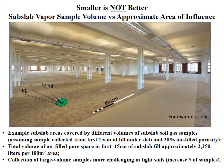Now to put this in perspective, a 100 meters squared, 1,000 square foot area floor space under this scenario would have over 2,000 liters of vapor in the subslab fill material. Now looking at this, you can see the 50 milliliter sample only covers a few centimeters of floor space here. So what's the chance of that sample being representative either of the vapors around that sample, or even if you collected 5 or 10 of these samples across this entire floor, what's the chance of those samples being representative of the average concentration of vapors beneath the floor? My guess would be pretty slim.